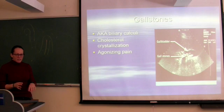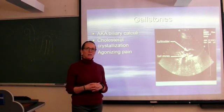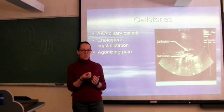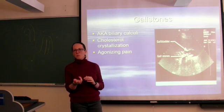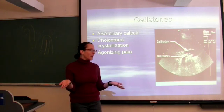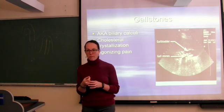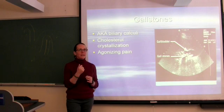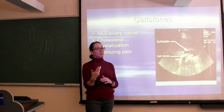Gallstones, also known as biliary calculi, though I don't think anybody calls it that. The cholesterol will crystallize and form little crystals that almost look like little marbles within the gallbladder. You can have one, or multiple. You could pass one and then you're fine, or it breaks down. Some people are really prone to them and have more of them, so they have to have the gallbladder removed.